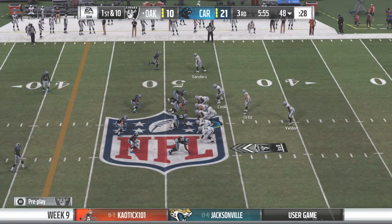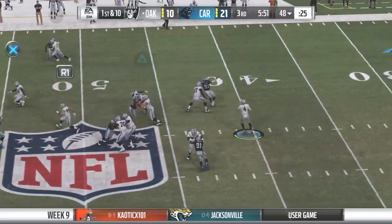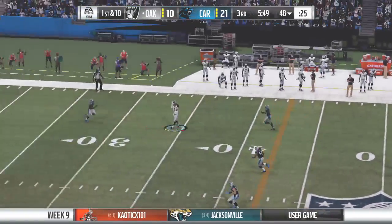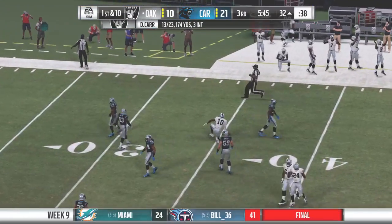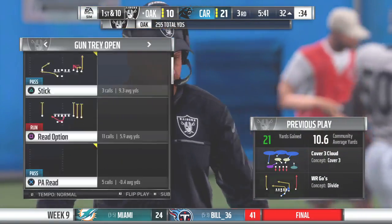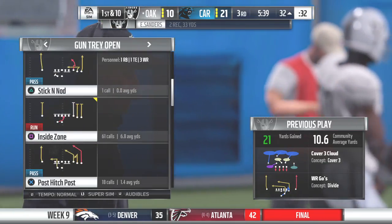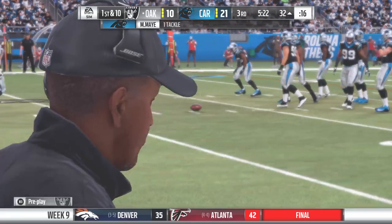And on the outside, they're playing press coverage. Throwing on first down is Carr. And on the catch, right side, this is Sanders. And he takes this one down all the way near the 30. And a nice gain of 21 yards. And now a first down following that long gain.